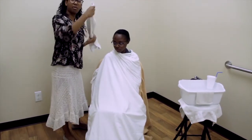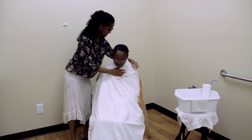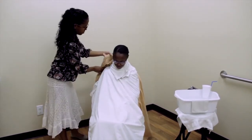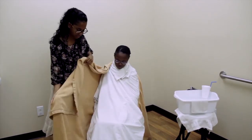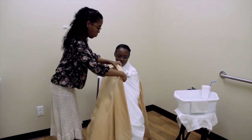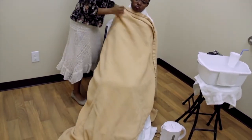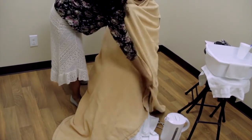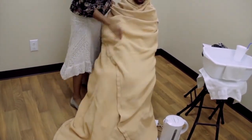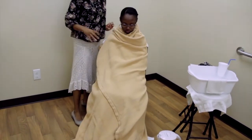I'm gonna put a towel around her neck just to kind of keep the heat in. And then I'm gonna use my blanket. Now as her feet are in the hot water, the blood from the other parts of her body will now rush to that area because heat causes vasodilation.